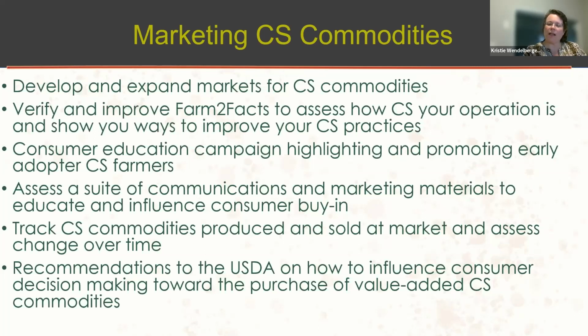We're also going to be tracking whether or not there is on-the-ground change in terms of increases in the purchase of climate smart commodities. With these communication and marketing strategies, we're going to be able to come up with recommendations to the USDA on how to market and influence consumer decision-making towards the purchase of value-added climate smart commodities. So essentially, in time, people will educate people on the environmental benefits of farming in this other way that might be a little bit more expensive and therefore a little bit more value added.